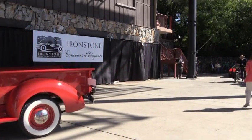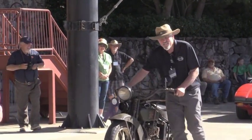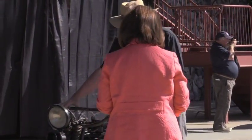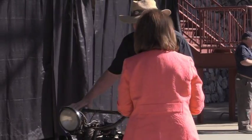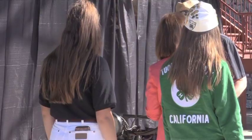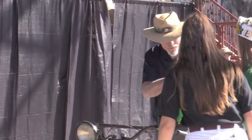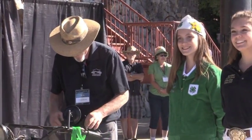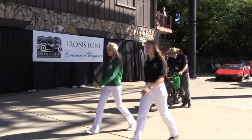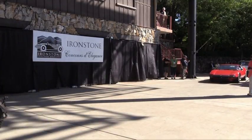And rolling in on two wheels is the winner of our vintage motorcycle class. This is a 1927 Excelsior Supersport model brought to us by Jim Ouellette from Lodi, California, quite the motorcycle collector, and this is a beautiful example of early motorcycles. They were works of art. Highly original, beautifully maintained.